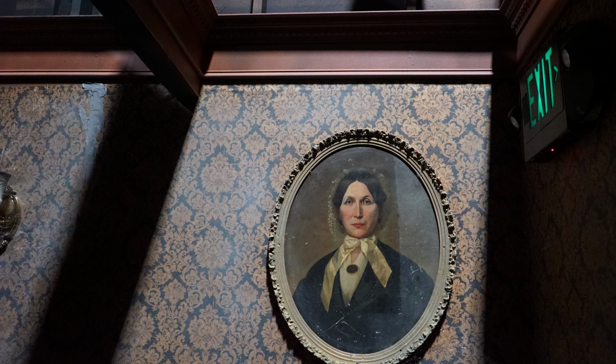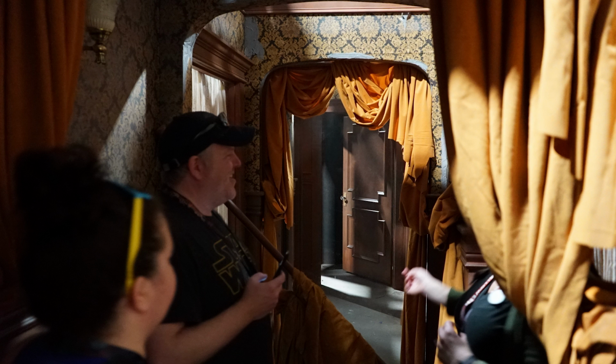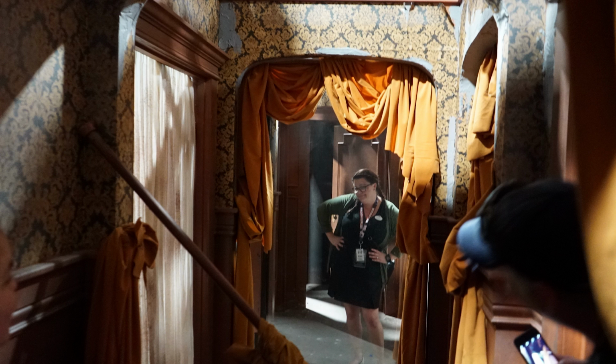Some scary artwork. This photo we left in just to kind of give you a feel of what the rooms themselves actually look like. And right there where Kelly is standing, she's showing us that there is a Pepper's ghost effect here in this hallway.